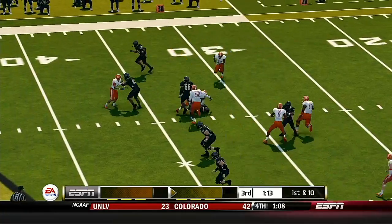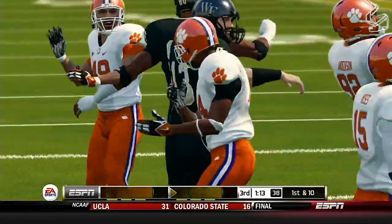And now he's got room to run. And down he goes at the 33.